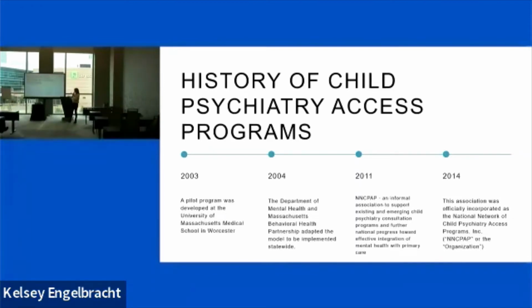In 2004, the Massachusetts Department of Mental Health said, hey, this is good. Let's make sure this scales up statewide. And they did. And so they went along, and a few other states kind of started trying these a little bit out, not a lot, but a couple tried it.